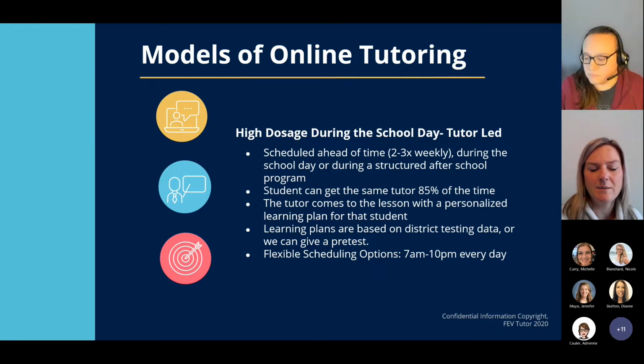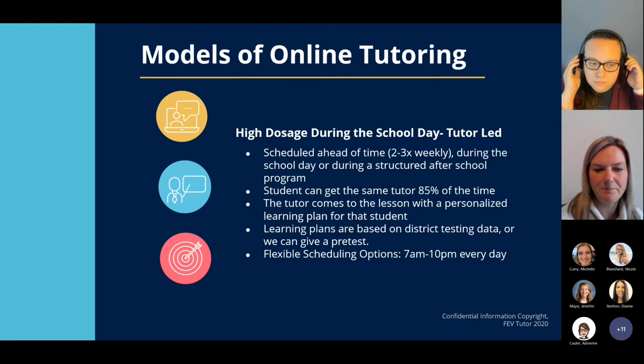So 30 minutes, 3 times a week at least during the school day on identified skills that the students are showing weakness in or struggling in, I should say. We did pilot this option, but again, we're going to roll this one out slowly. I just want to let you know that it exists, but that probably most or all of you on this call won't be involved in this just yet.